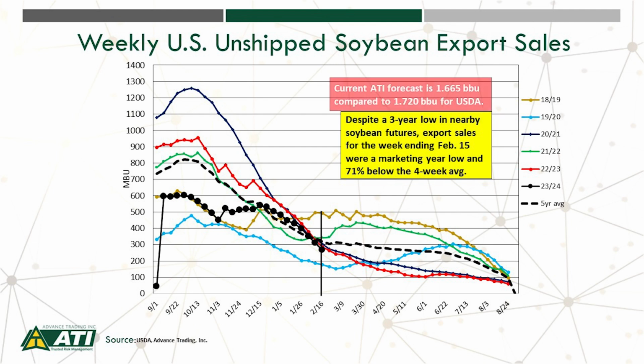So the key highlight here, Advanced Trading, we've lowered our export forecast to 1.665 billion bushels. You can see that's 55 million bushels below the USDA. So unfortunately, we're not very optimistic on exports at the moment.